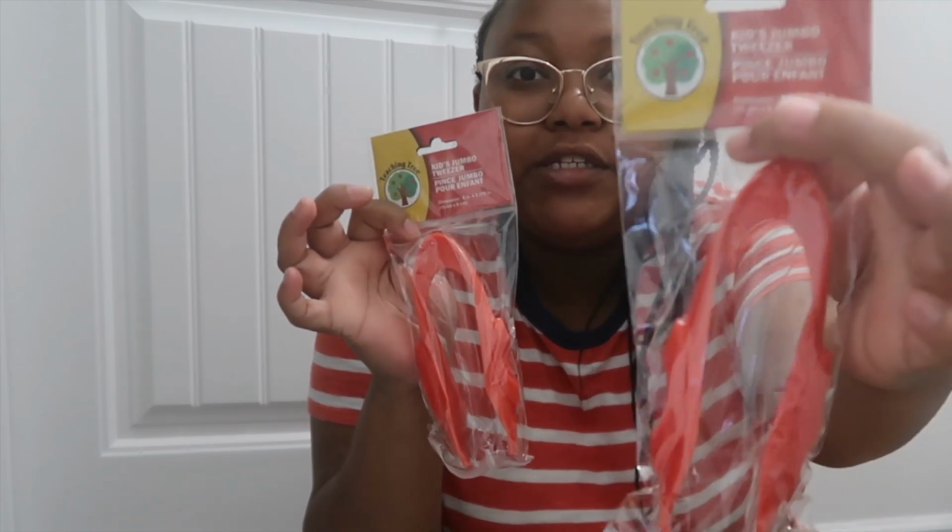The next thing that I picked up from Dollar Tree are these kids tweezers. This would be great for them to work on their fine motor skills, so they can pick up something and put it in another place. And it's also good for when we do our sensory bins, so they can find the things in the bin, and again, it works with their fine motor skills. Sometimes we put the ABCs and we hide it in Jello, and so they can use these to get the ABCs out of the Jello, so they're using their little muscles to get the letters.